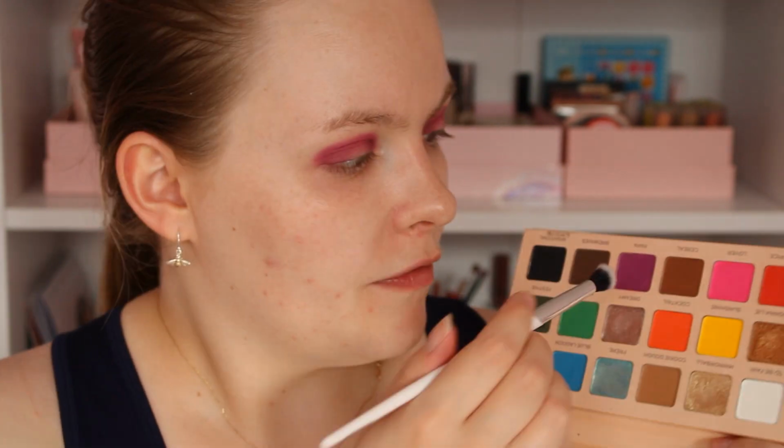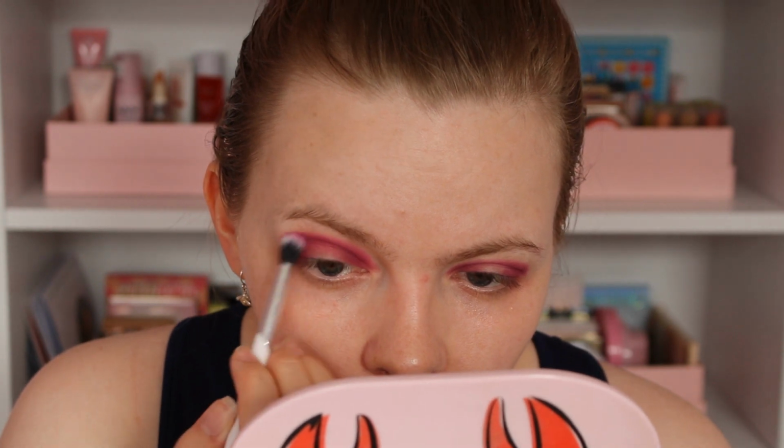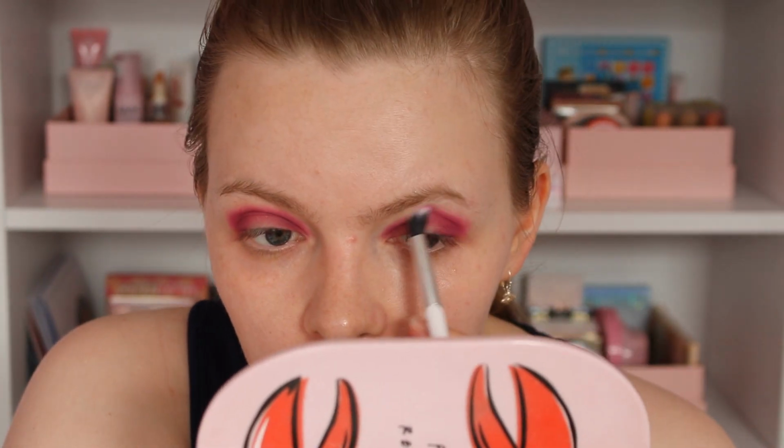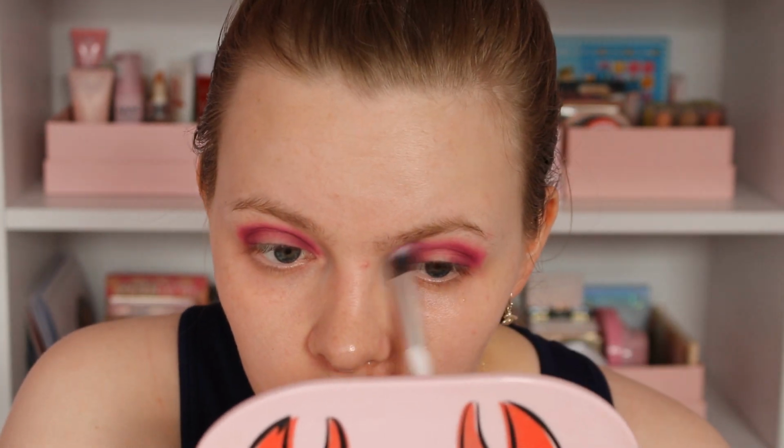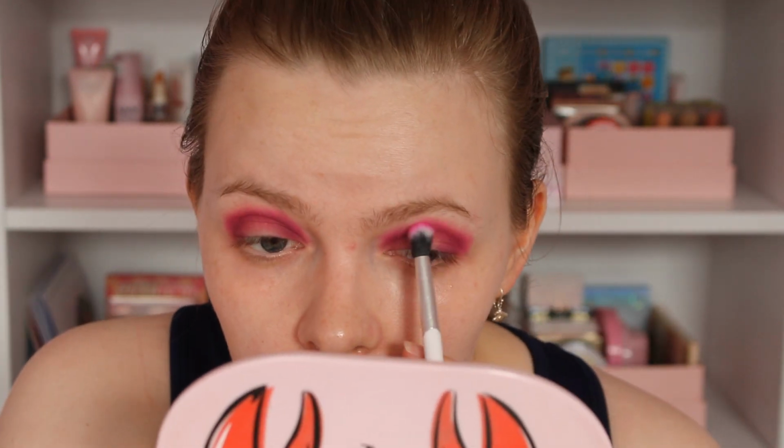Now I'm going in with the pink called Lover, and from what I remember this is really bright, so it might actually take over the purple a little bit. Again, it's gone on really nicely. It's kind of a bit annoying that this palette didn't really do a great job for me. Like, I didn't fall in love with it after the few times I used it.